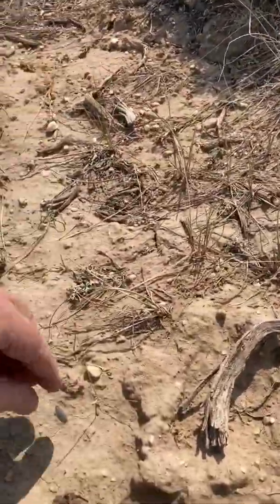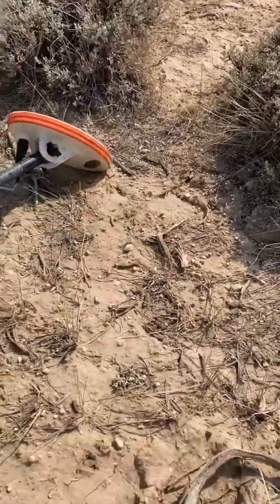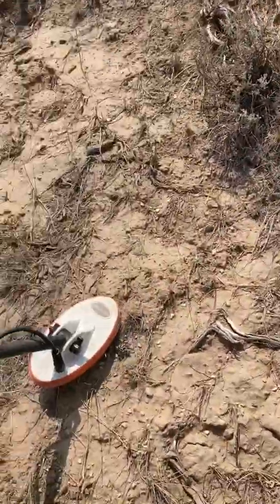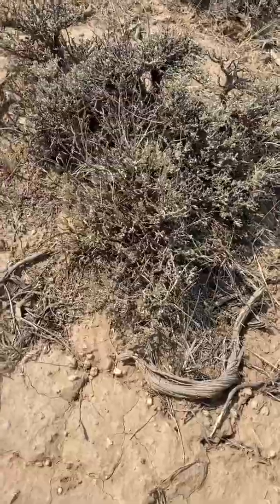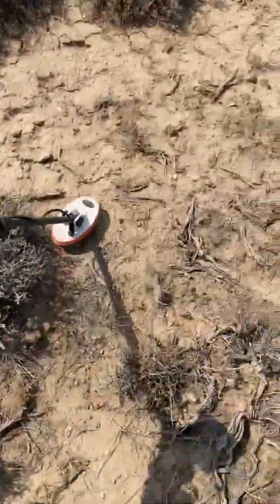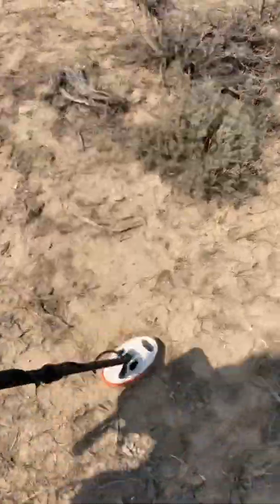Oh, there's some good stuff. A little chip. And this little guy. And with the metal detector, I don't really worry about overlapping or anything like this, because you basically have unlimited real estate out here, meaning there's more dirt to scan over than you'll ever be able to do in your lifetime. It's probably better just to not overlap and just run with it as fast as you can. Just cover as much dirt as possible.